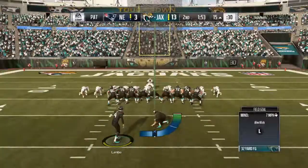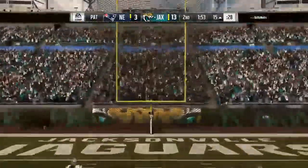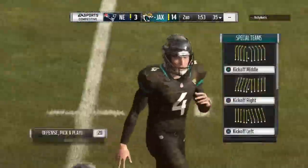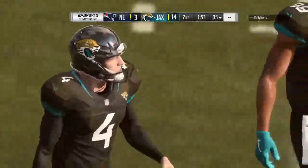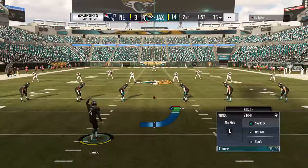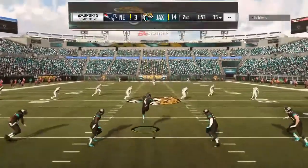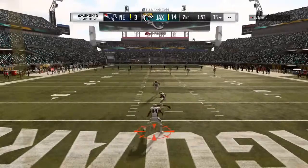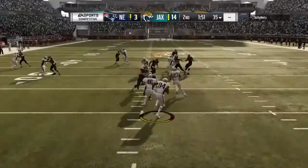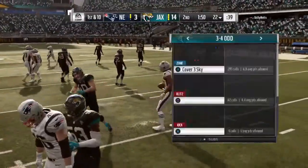Lambo on for the extra point. Extra point tacked on by Lambo. And that pushes the lead up to 11. Here's Lambo out to kick this one away. This is fielded a couple yards deep. And he's up past the 20 to the 22-yard line.